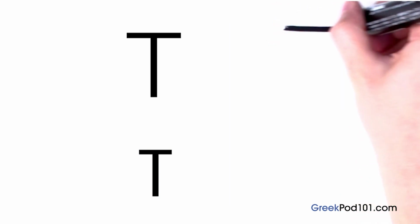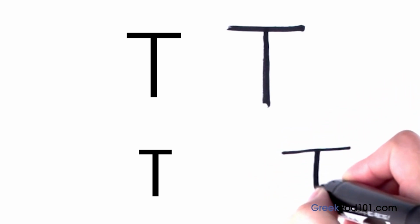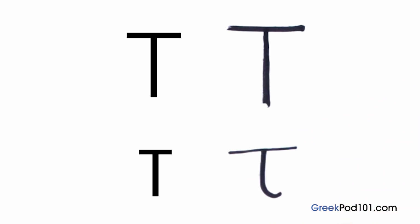Here's the uppercase form, and here's the lowercase form. Did you get it? I'm sure you already knew how to write this, didn't you? Let's move on to our second letter for this lesson.